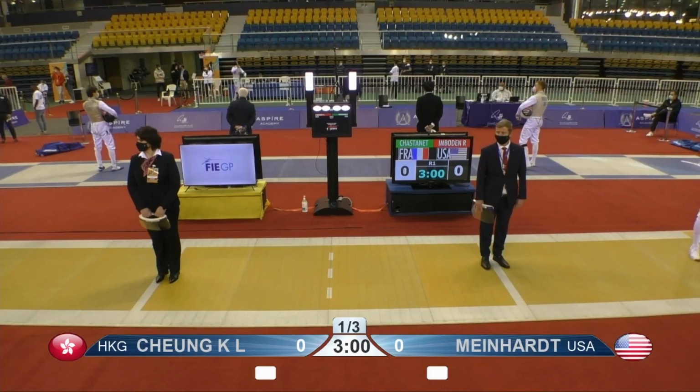Today, we're taking a look at a bout from the 2021 Doha Grand Prix. This is from the round of 16. On the left, we have Cheung, the winner of the Tokyo men's individual foil event. And on the right, we have Meinhardt, who needs no introduction. Let's do this. 3, 2, 1, play.